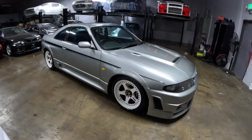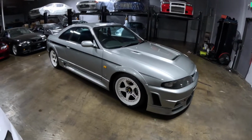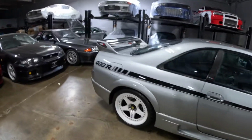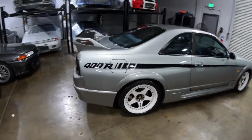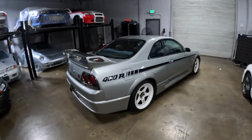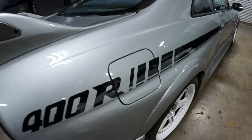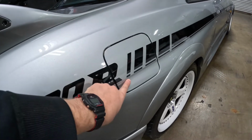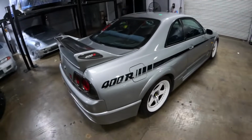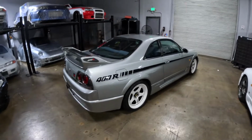for any GTR. You see lots of guys with 32s, 33s, even 34s that have them, 350Zs like Steve's, but they all came from the 400R. This was the car that got them. This is the car that really brought those wheels onto the scene, and it is an iconic look. It has the 400R stripe, and one thing that I've always loved, and I don't even know if this is intentional, but it looks like an exclamation mark. And for me, this 400R was a huge exclamation mark on my career of selling these kinds of cars, because where do you even go from here?